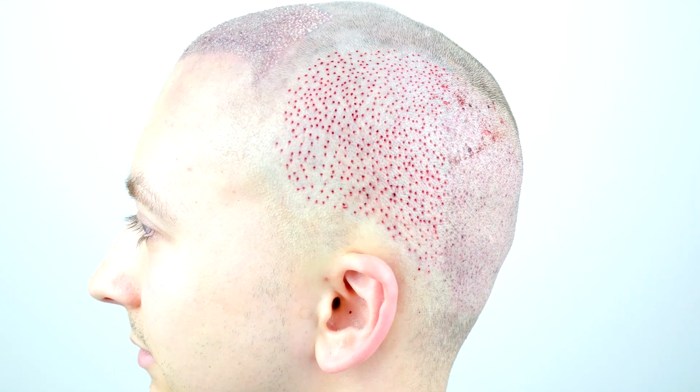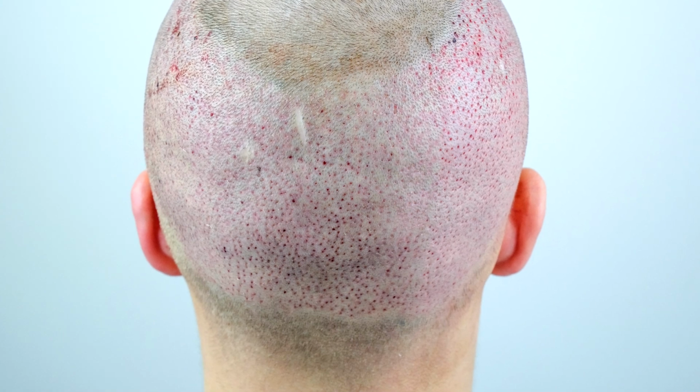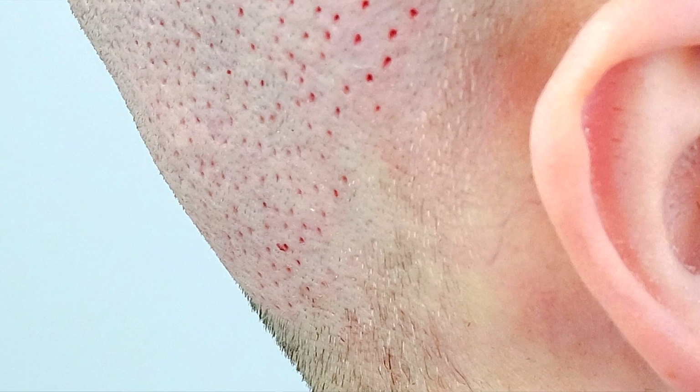So I started looking at my extraction pattern, and obviously I know that Dr. Ferreira, in order to extract finer singles to implant in the frontal hairline to make it more natural, has to go all around the ears, down the nape area, because in those areas the single grafts are much finer than what you're gonna see in the middle or the sides, like in the middle area over here where the grafts are much thicker. But these areas are also subject to a higher degree of miniaturization, let's say. They're less safe compared to the middle part of the donor area.